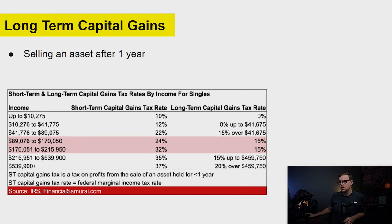So we can see the differences here on this chart that was made on financialsamurai.com, really good website. So you can see here the difference between, let's say you're just investing a little bit of money, long-term versus short-term, it could be the difference between paying 10 or 12% versus paying 0%. So you pay 0% up to about $41,000 with long-term capital gains. Whereas if you have a lot of money, like let's say you have over $539,000, you're going to be paying 37% versus 20%. So over a year versus under a year is a 17% difference, which is ridiculous. And this is one of the many reasons why long-term investing, generally speaking, is going to be better than short-term.